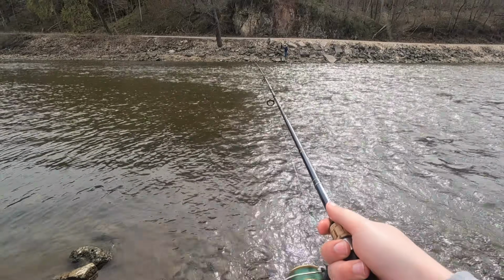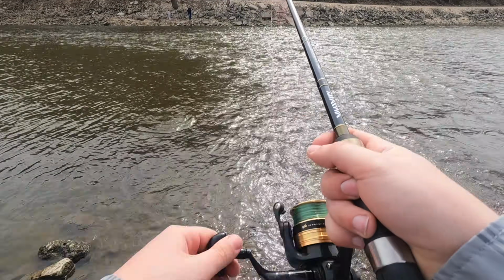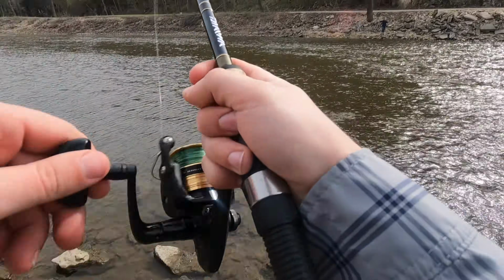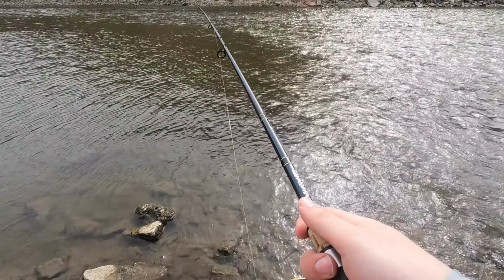Knew that there had to be something here in this slack water. There we go. Oh, shoot. Something just nibbling down there. There we go. Oh my god, what is that? Gotta be something small if it's just nibbling like that.